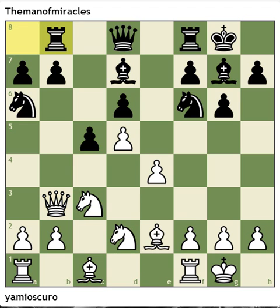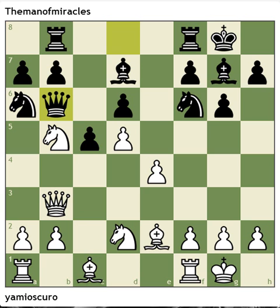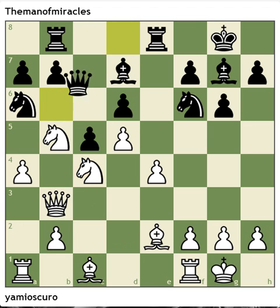Okay, so just a little bit of maneuvering going on. Kind of looks like a Benoni now. Looks very much like a Benoni. And white accesses the c4 square. And white's got a clear advantage, but white messes up here, and black doesn't take advantage of it.